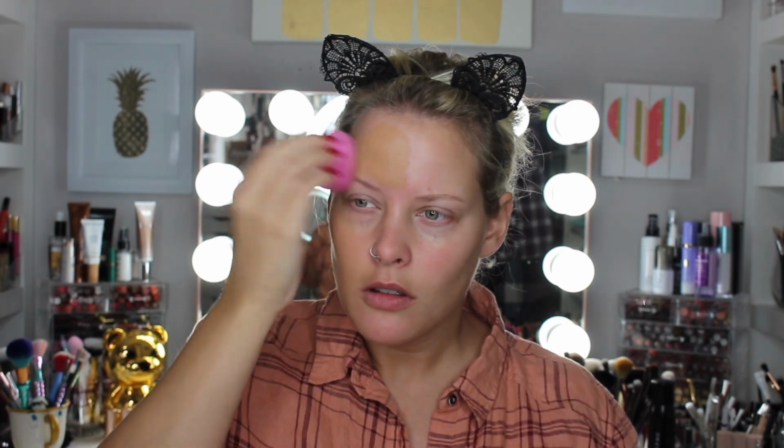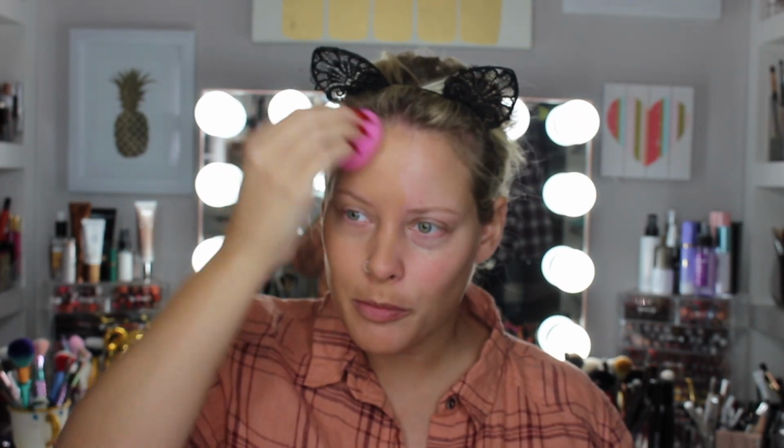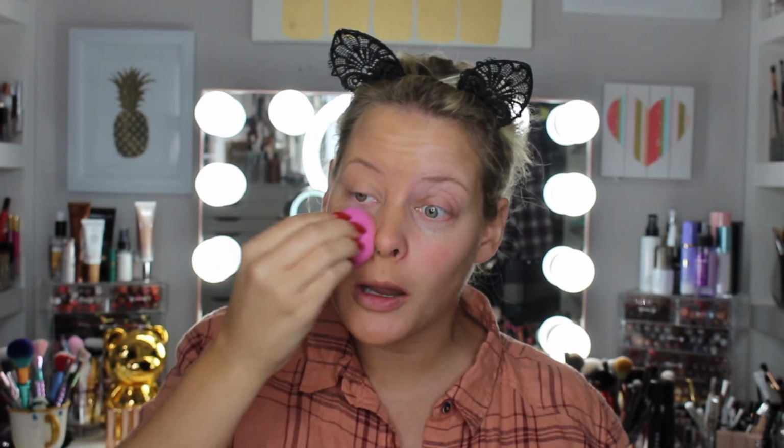So let's do one side with the sponge. I think I usually use 2 pumps for my whole face, so let's do 1 pump for one side and we'll just see how it goes. So this is the shade right there. Oh, it doesn't look too bad, I guess. I'm just going to use my L'Oreal sponge. Okay, it doesn't look horrible, the shade. Ooh, but it is matte. Yep. So maybe it will look better blended in with a sponge, not a brush.